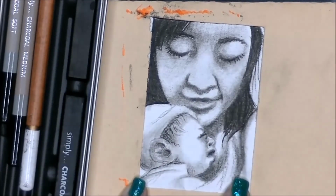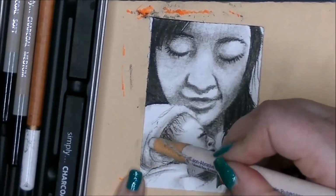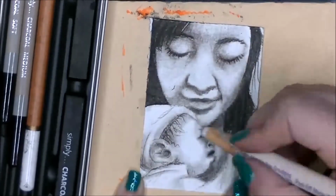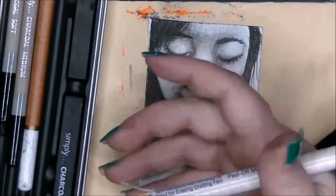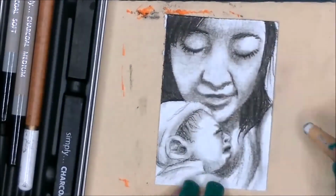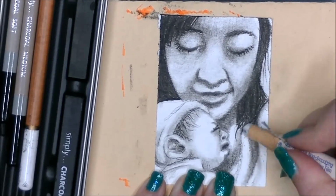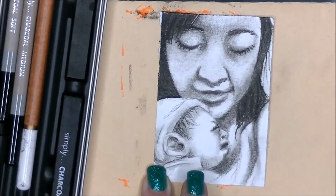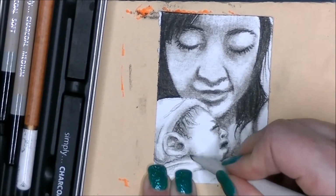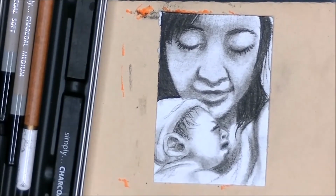I hope that you liked this. I hope that you appreciate this little tiny drawing. It's incredibly difficult to draw portraits this small. I think most portrait artists prefer to draw a little bit larger, and that's definitely me, but it was fun trying to work this into an artist trading card format, and I'm pretty excited. My sister-in-law does like this picture, and I'm glad. I'm proud of this.